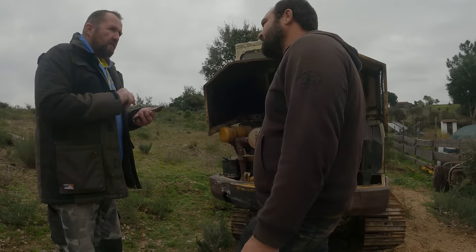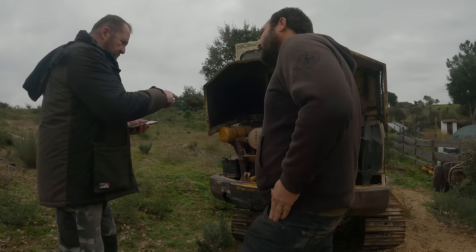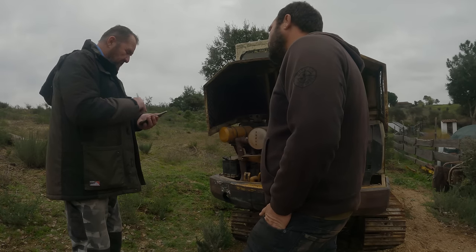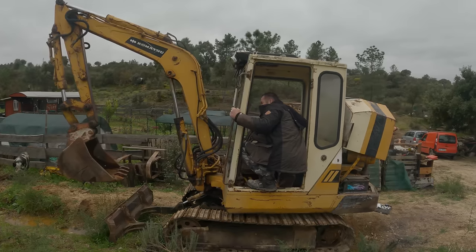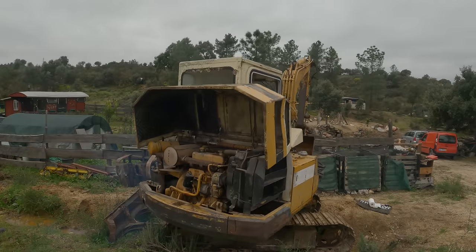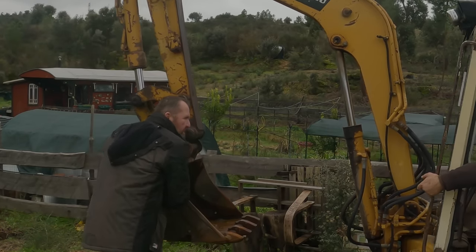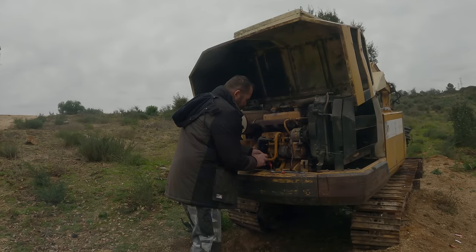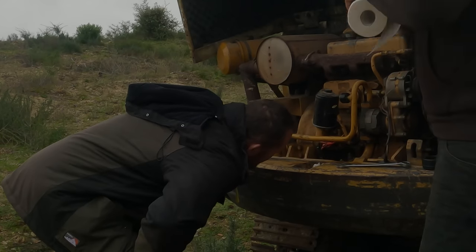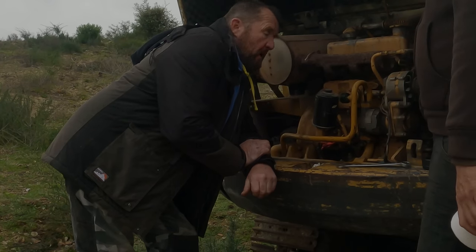So the fact that after 30 minutes of actually using the digger the red light comes on, would that just be a fault? I'll screw that thing back in now and we'll leave it running. Okay. Yeah, because there's other things I want to check when it's running. So now it's showing no pressure at all. Huh. Yeah. I'll order one. I'll see how much it is. I don't think it's expensive.